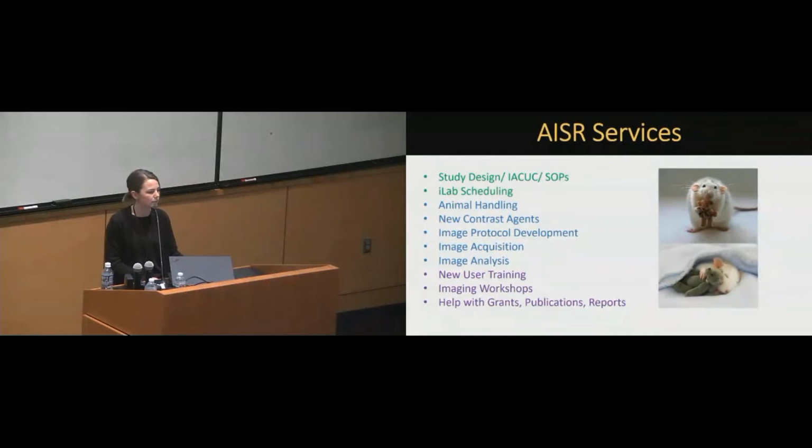We will also perform image analysis and new user training. That's for IVIS. We conduct imaging workshops once a year, and we're actually doing one at CSU as well, so kind of twice a year if you want to consider that. We help with grants, publications, and reports as well if you need verbiage for that.